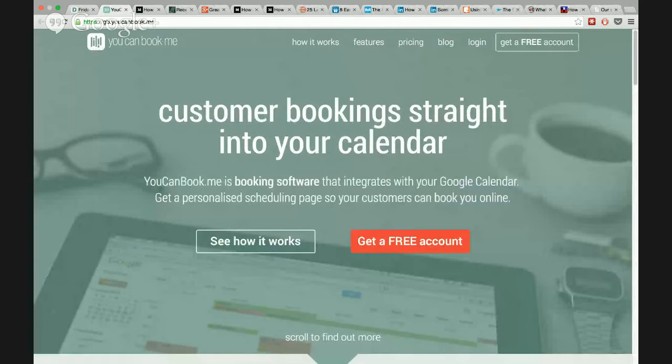Next up, we have youcanbook.me, which is free booking software. You get your personalized scheduling page. Your clients can view and book on any device, and the bookings go straight into your Google Calendar.